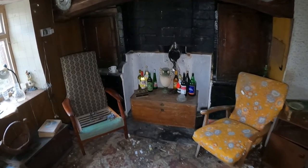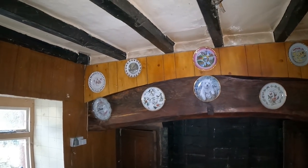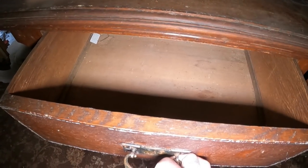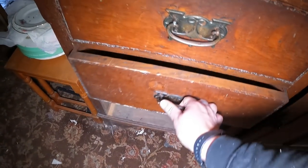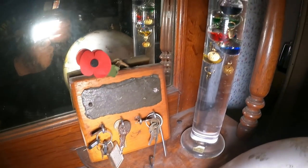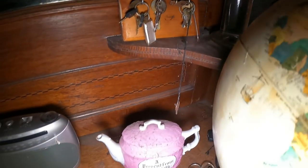But look at that. It's amazing, this place. All the china plates still up on the wall. What do we have in here? See? Empty. It does bug your head a bit. Like, why has all this been left, but the other bits haven't? These are cool, look at these. Keys there.